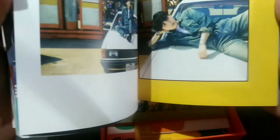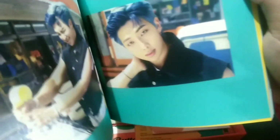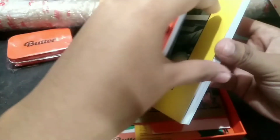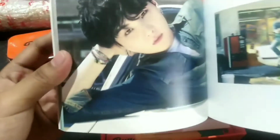Suga, sorry, excuse me. Suga, hello! Oh my god, Daddy Junie! I can focus it. Oh my gosh. They all look so fine. And here's Suga. By the way, the pages are thick, so it can't be easily ripped.